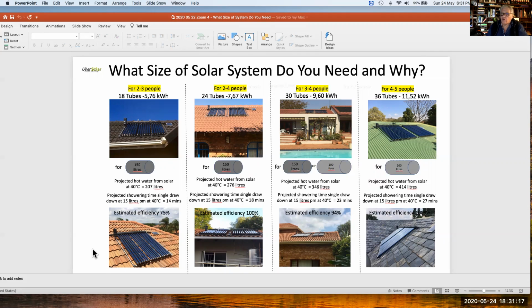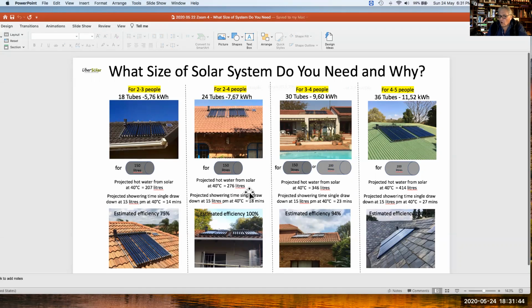What you'll see on the slide is not only the number of people, the number of tubes and the amount of kilowatt hours. You'll then see a photograph of the tubes with the PV panel, and then you'll see 150 liters. Typically, that will be a retrofit or a complete system. A retrofit is where we connect the solar system to the geyser in its existing location generally. Sometimes we move it. We then tell you how much hot water the tap is likely to give you, which in this case is 276 liters. We'll also tell you how many minutes showering at a typical high pressure shower rate that will give you. We also tell you the efficiency of the system in the replacement of the electricity. So we have that for every size.